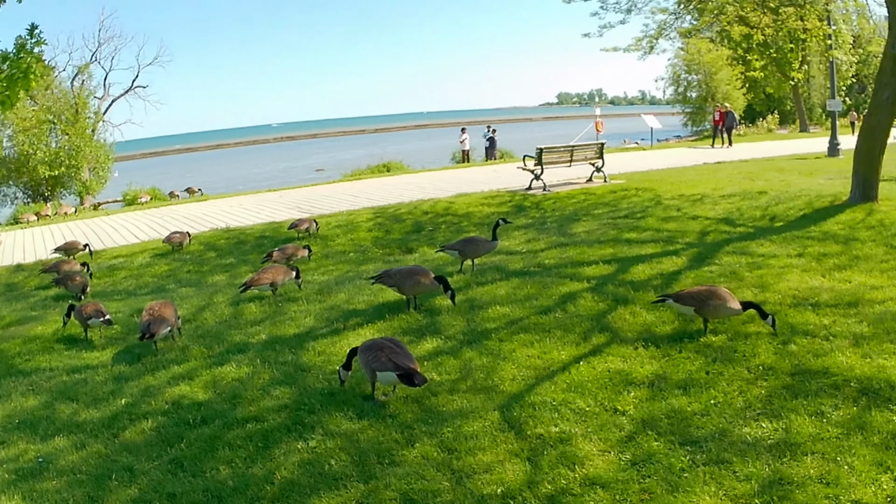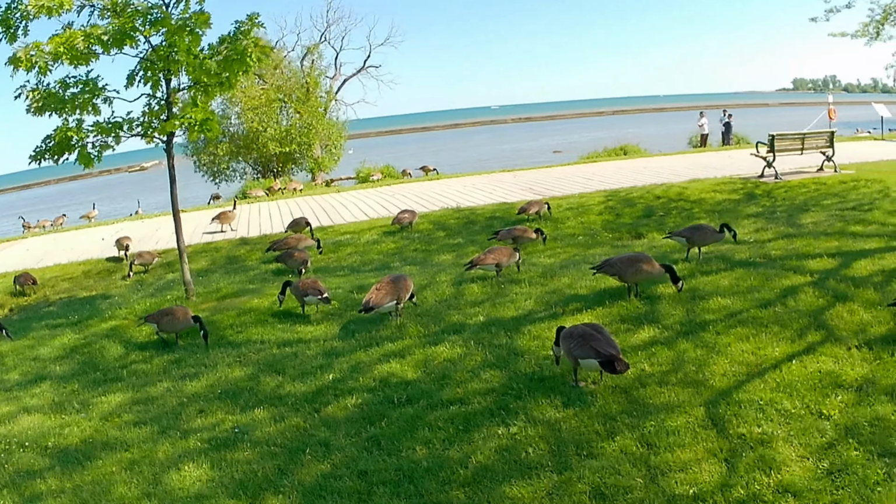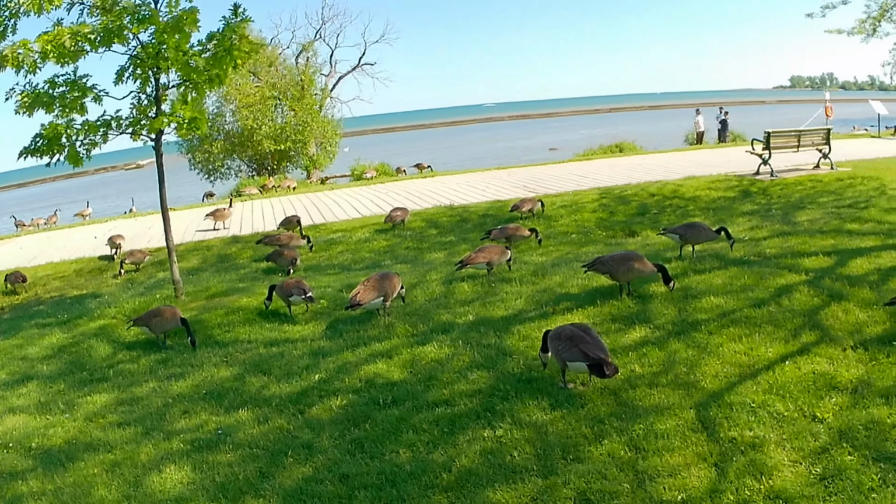So there's some wild geese here. They are eating. I don't want to disturb them because sometimes they said that they attack. So I just want to be careful there. So I'm gonna go in that way. Oh, look at them, eh?